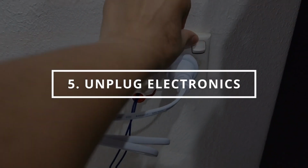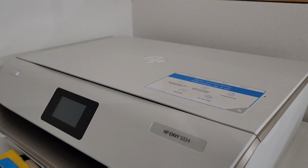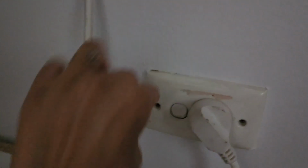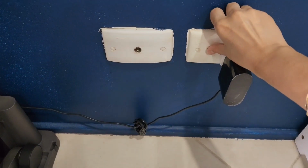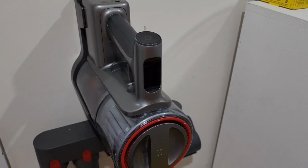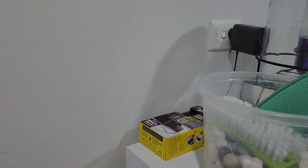Tip number 5. Unplug electronics and save electricity. You can save on electricity while you're away by unplugging your electronics. It may seem insignificant, but switching off your electronics before going away on holiday can help you make good savings on your next energy bill, as well as reducing the risk of fire.